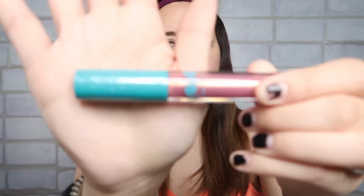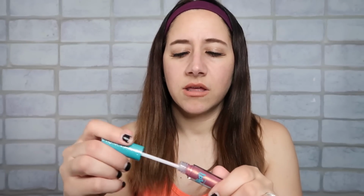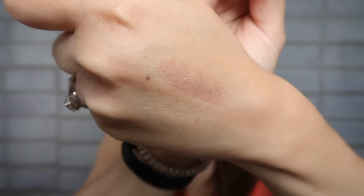So we have something from Alamar Cosmetics. It is a lip gloss. The Mother of Pearl gloss in the color Serenita. Really pretty packaging. It's got sparkles on it. Let's see what this looks like. Pretty. Ooh, let's put some on. Oh, okay, I need a little bit more. Oh, this goes really good with this color. What was that face I just made?